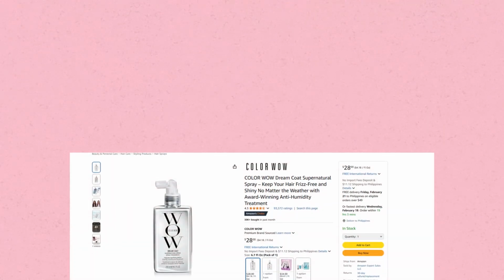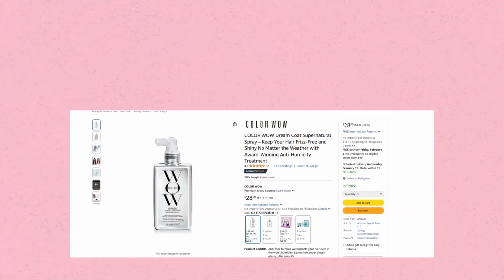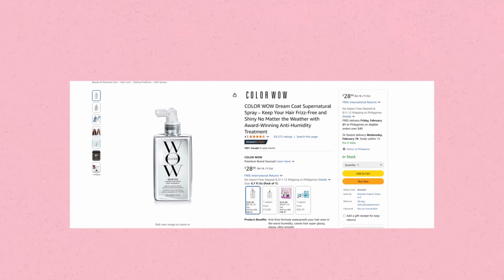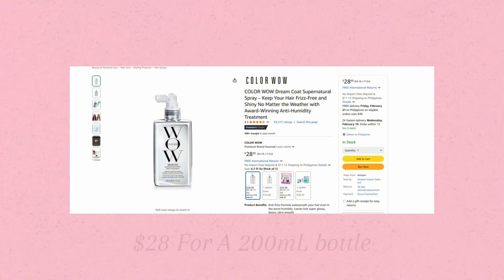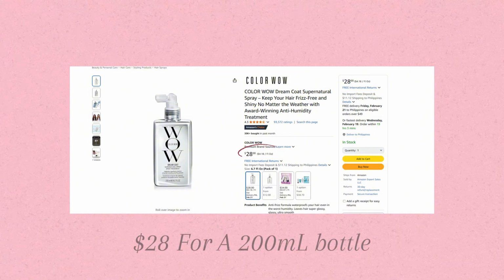At around $28 for a 200 ml bottle, Fanola No Yellow Shampoo is actually a pretty great value, especially when you consider how long it lasts. Unlike some other specialty shampoos that you need to use in abundance for them to work, this one is so concentrated that you don't need to use much each time. Since you're not using it every day, typically once or twice a week, one bottle can easily stretch for weeks, and in some cases, even months.